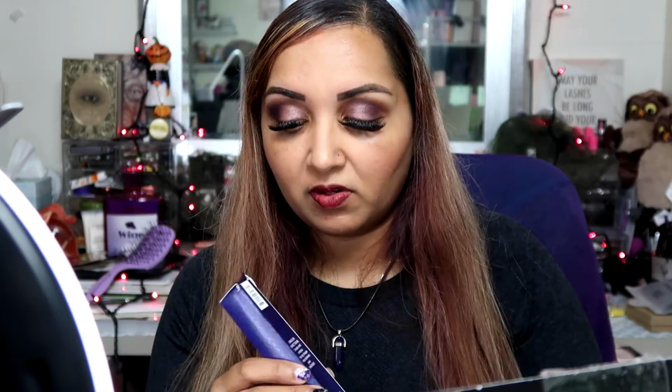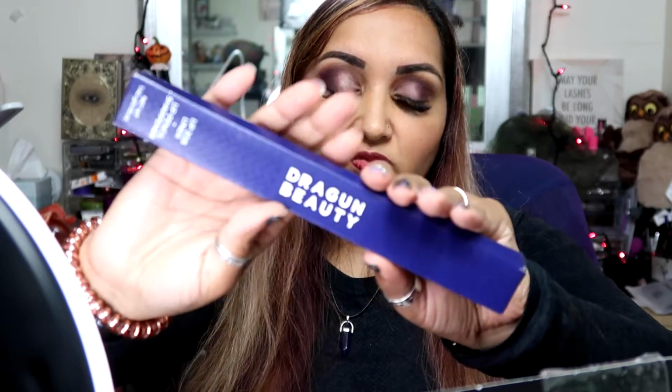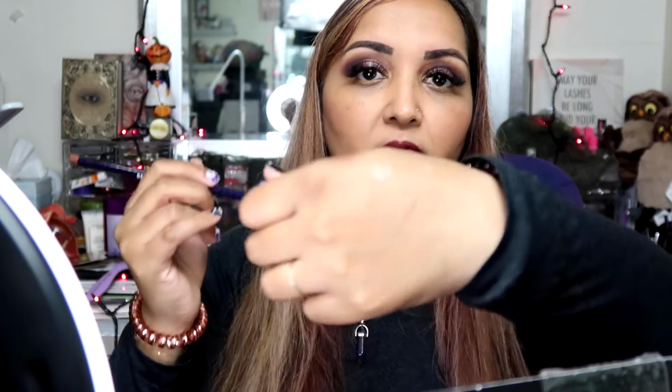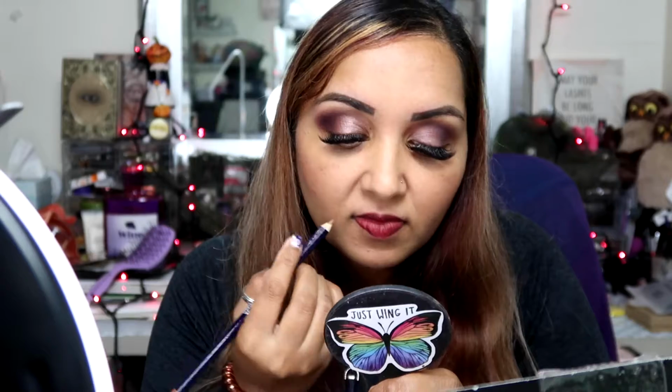And the last item is the Lip Job Liner and Sharpener from Dragon Beauty. I don't have very many products from Dragon Beauty, so this was really exciting to see in this box. This is a Boxy exclusive, so I guess this is exclusive just for BoxyCharm. And this is the lip liner. This is the color here. That's really pretty. Let's see if I can line my lips with it.